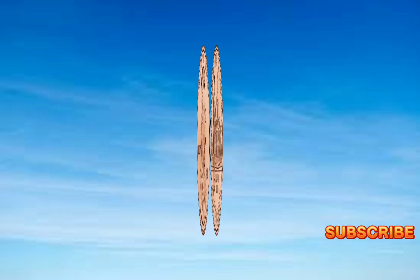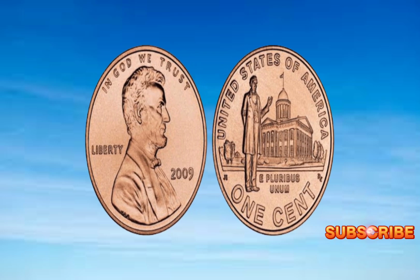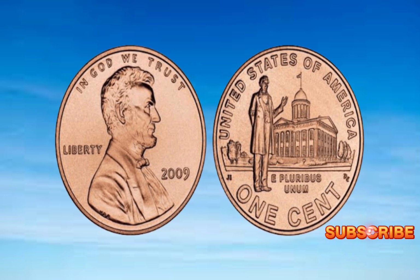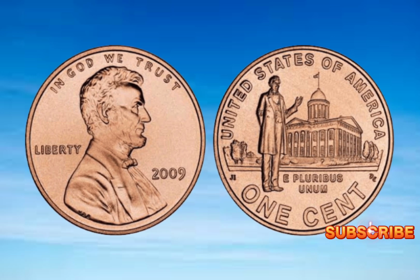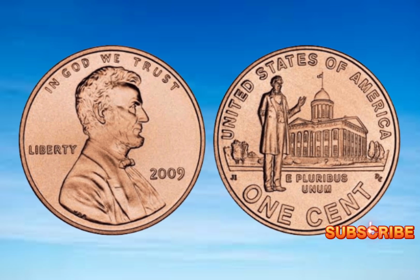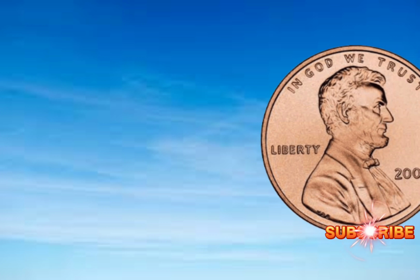The highest value tends to come from MS (Mint State) 69 and MS 70 grades, the near-perfect conditions which attract serious collectors. Depending on the grade, prices can range from a few dollars for circulated versions to several hundreds of dollars for high-grade examples or sets.